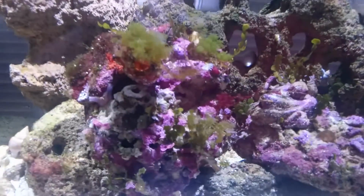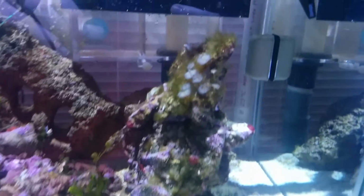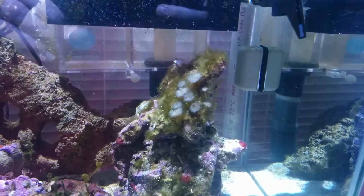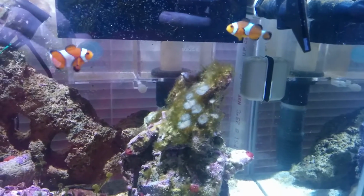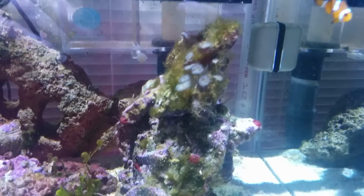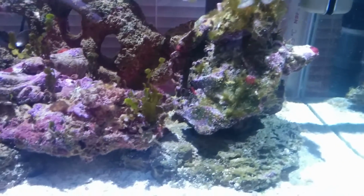Let me start down here first. I have 3 pieces of live rock, and on the rightmost one there's Palythoa and some hair algae. And there's my clownfish coming in for a visit. Got 2 clownfish, and they're trying to get rid of some hair algae, as I think I mentioned.